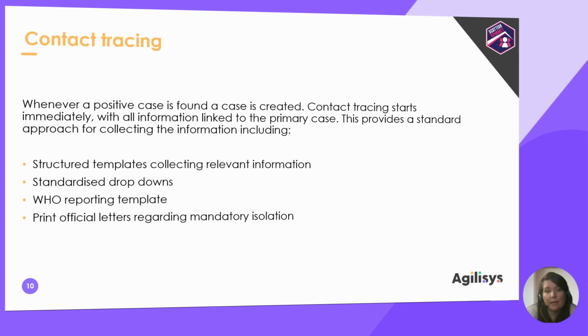We also have the World Health Organization template, and that is the information that's required to be collected about contacts as well. There's also the functionality in Dynamics to print off any official letters. If someone is confirmed positive, they have to isolate for 14 days and they get an official letter saying these are your requirements, and that's all managed. The tasks of printing the letters and making sure they're sent to the people are also managed in Dynamics as soon as a positive case is resulted.